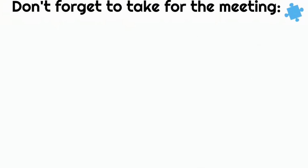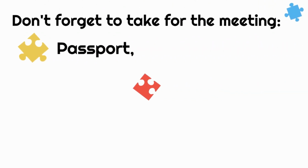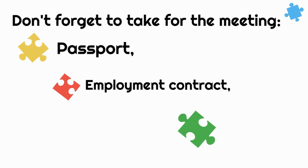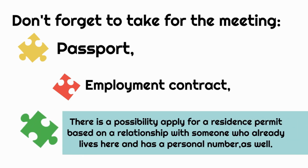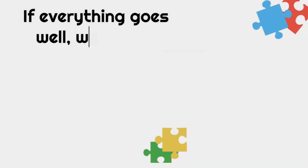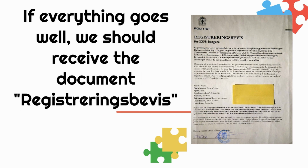Don't forget to take to the meeting: your passport, and an employment contract if we apply for a number on the basis of work. There is a possibility to apply for a residence permit based on a relationship with someone who already lives here and has a personal number. If everything goes well, we should receive the document Registreringsbevis, issued free of charge.